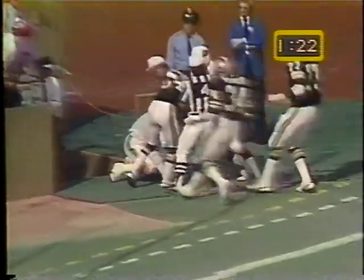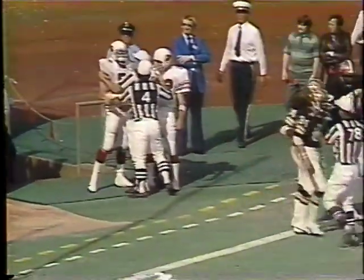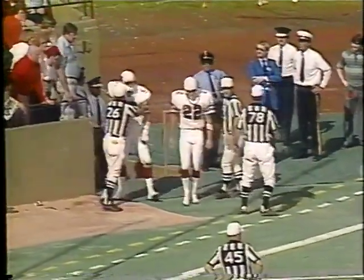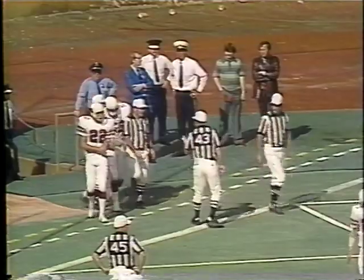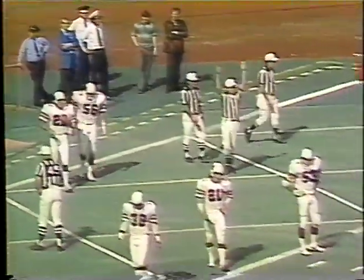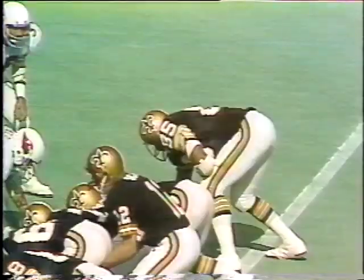With 1:22, the Saints now within a point. We have quite a confrontation going on back there. That was after the play was over. Tim Carney is involved in it. But you talk about a determined run, 54 yards by Henry Childs. He and Sensabaugh were hand fighting all the way down the field.